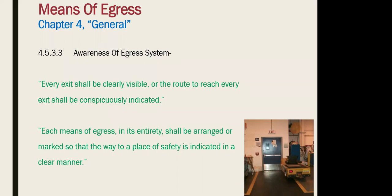This one talks about the exit itself as a sign. But within the means of egress, you have to provide directional exit signs everywhere. As part of the life safety plan, they have to indicate the location of the exit. They have to show the location of the directional exit signs, right, left, up, down, on the layout plan, reflected in the emergency lighting for the electrical part, and reflected physically on site where it is indicated. Each means of egress and each exit should be arranged and marked so the way or the place of safety is clearly indicated.